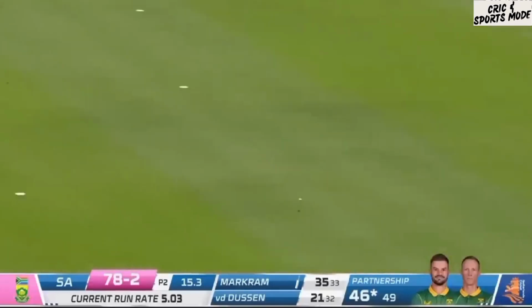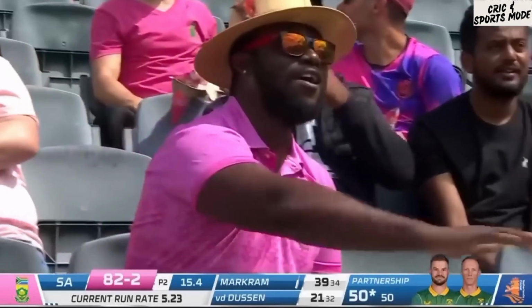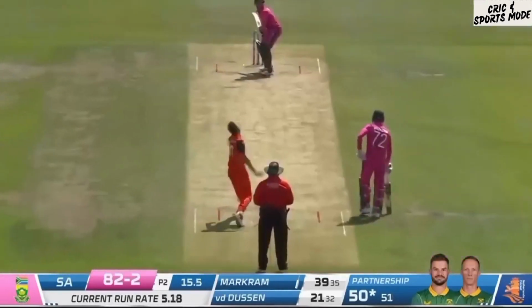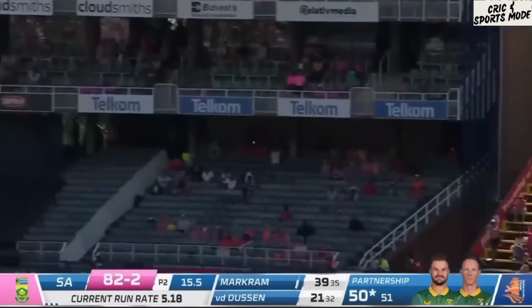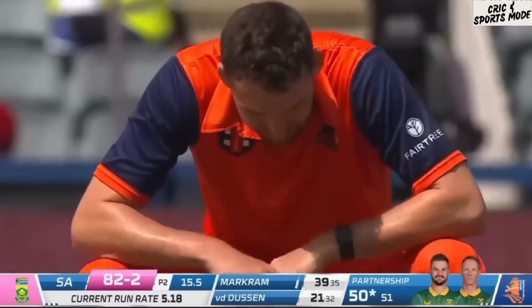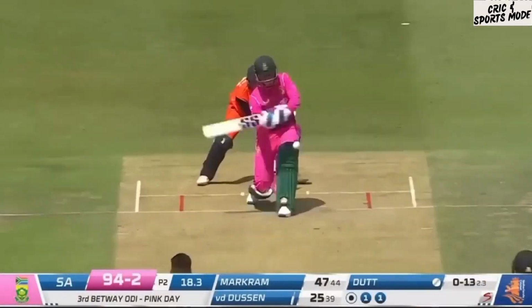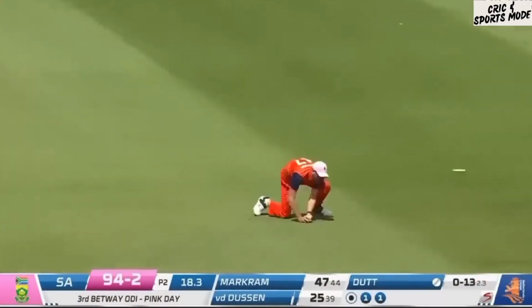That's beautiful. That is just fabulous as a shot. You want to see balance, you want to see timing. And then, just to cap it off, it's placed exactly right. It's helped on its way, and away it goes for 6. Oh, that was close. Yeah! Got him!